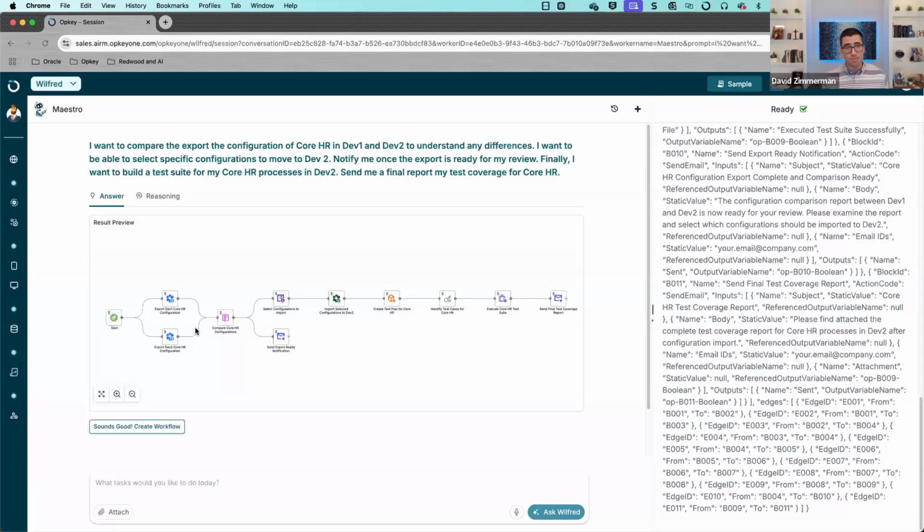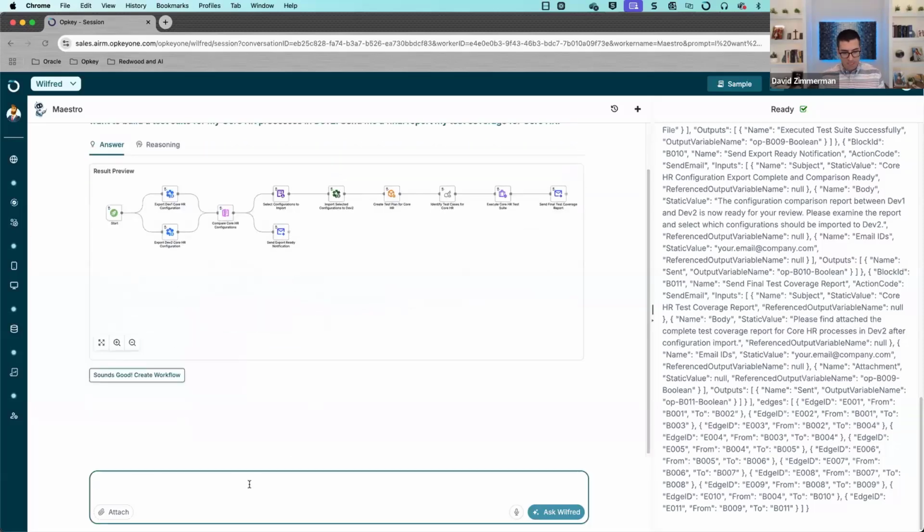Maybe you forgot something in the prompt. Maybe there's something missing. You wanted an approval or a notification that you didn't ask for. You could look at this and say, you know what, Maestro, I need you to add something, or I need you to make a change because I just forgot I needed something else in here. You can keep going through a thread and a conversation, and Maestro will continue to adjust this result and this series of tasks until you get to where you want to be. So absolutely can do it in the first go, but if you forgot something, you can keep iterating with that conversational thread to get there.